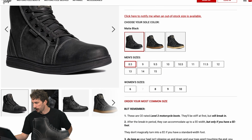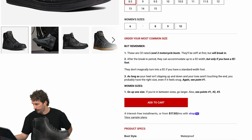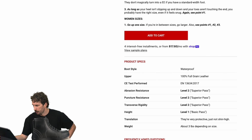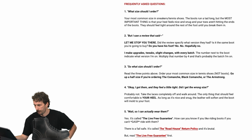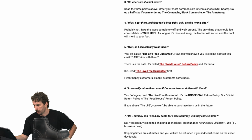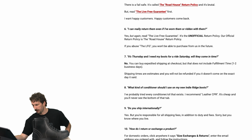Oh, so that's the sizing. I thought that was the description. Let's see, where's the description? There is no description. How do you not have a description on your product? How are you supposed to tell people what it is if you don't tell them?